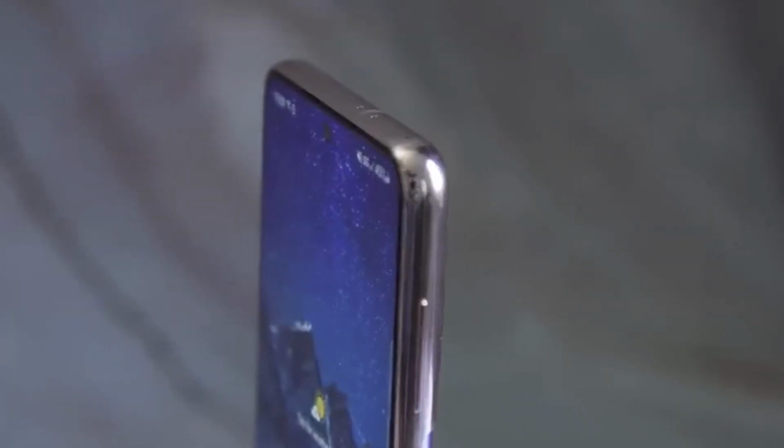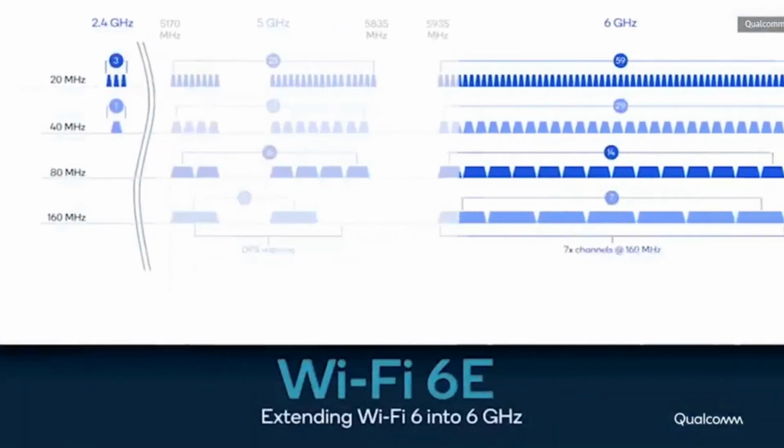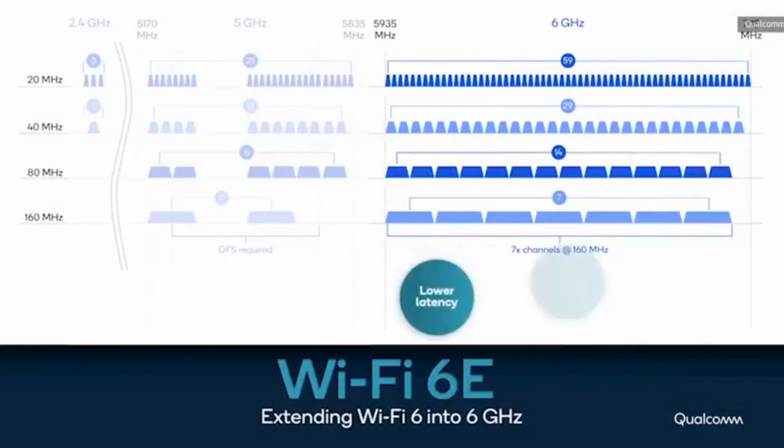The S21 is also one of the first devices to offer the new Wi-Fi 6E standard that taps new spectrum for higher speeds and capacity. Since I don't have a compatible router though, I wasn't able to test this.